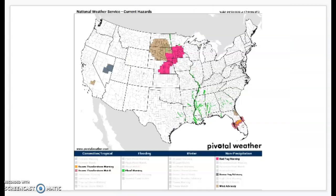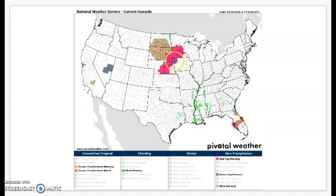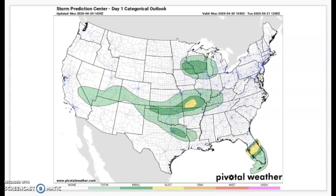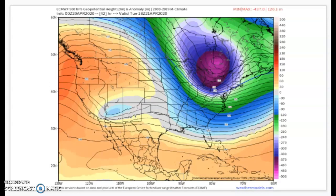Let's take a look at National Weather Service current hazards. Pretty quiet day across most of the country. We've got a little bit of severe weather going on in central Florida, upper Midwest, Dakotas, Minnesota. We've got some wind advisories and some fire weather red flag alerts as well. Thunderstorm day, a little bit going on across the southern and eastern portions of the country, but overall, pretty quiet day.